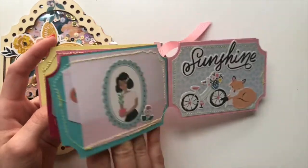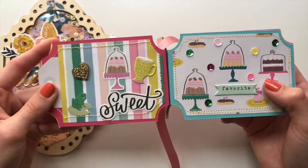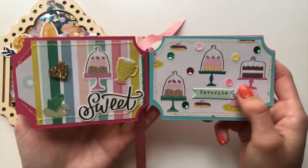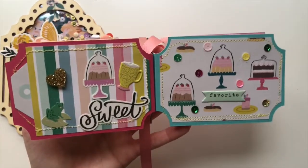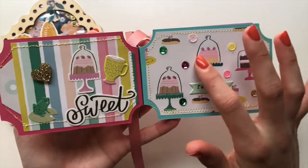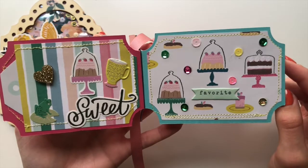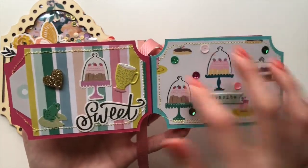Oh, something's stuck in here. Yep, sorry. And then another one in here with a little tuck spot. And then here it just says favorite and sweet. I love this kind of side to the garden party collection. I love all the sweets and all the pastel colors as well. It's so lovely. But then again, I love these more colorful colors, you know?